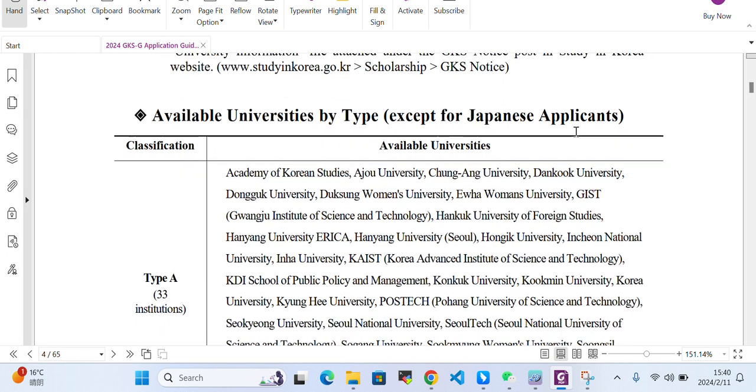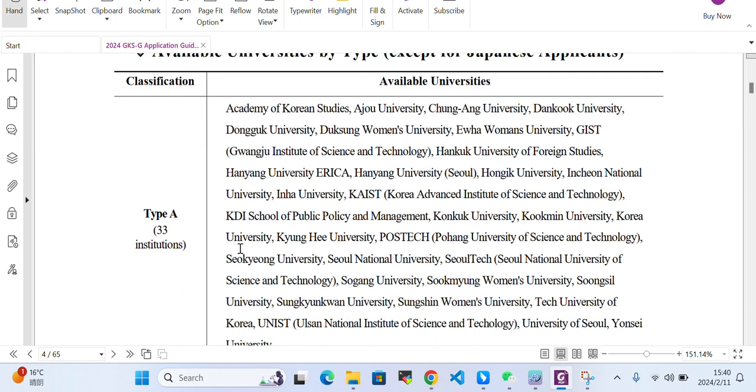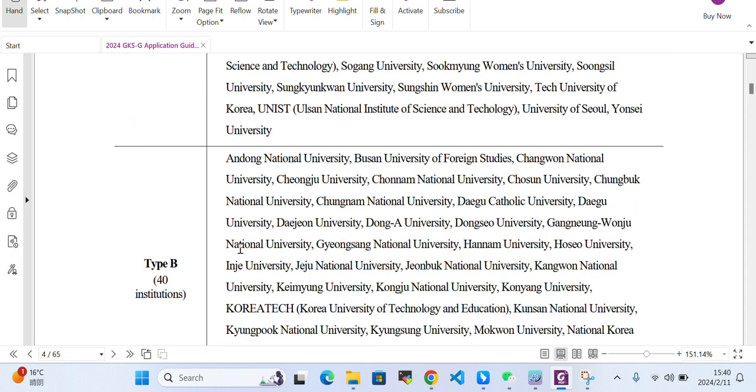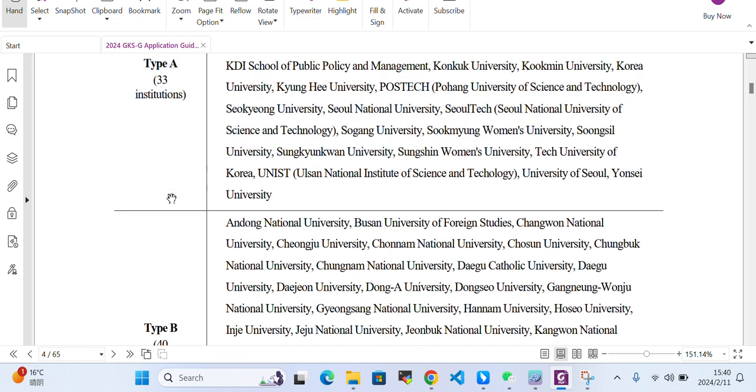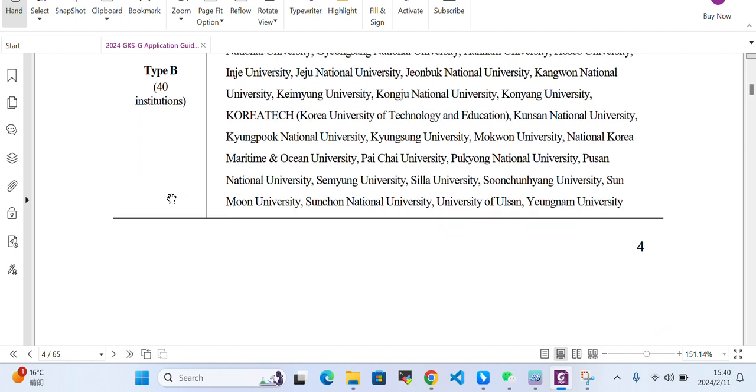So, available universities: these are the universities in which you can apply for that scholarship. Type A, and these are the scholarships which you can apply for directly to the university. Type B. All of these universities are eligible.